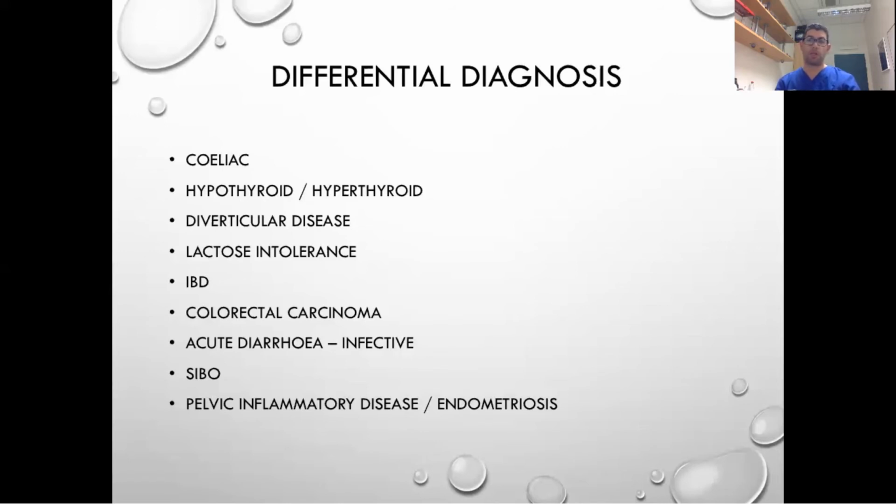So the question is, is the patient just lactose intolerant, or is it just IBS? Patients who are just lactose intolerant will improve simply by avoiding lactose. Obviously, patients with IBS need to follow the FODMAP diet, as we shall see. So it's not just avoiding the lactose, but lactose avoidance is part of the FODMAP diet, as we shall see.